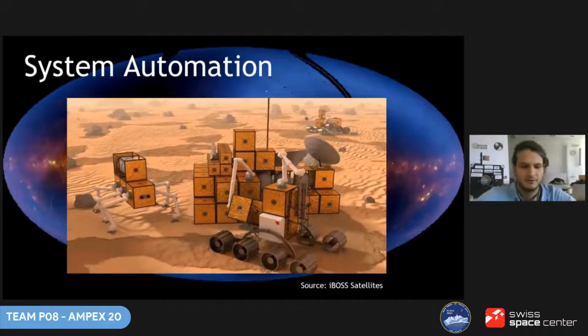Hello, everyone. As you can see in the photo, the workers that we're going to have on our journey into space will be mostly robots. And for our system to work in these robot-driven environments, we need a totally autonomous machine that can communicate with us and other systems.